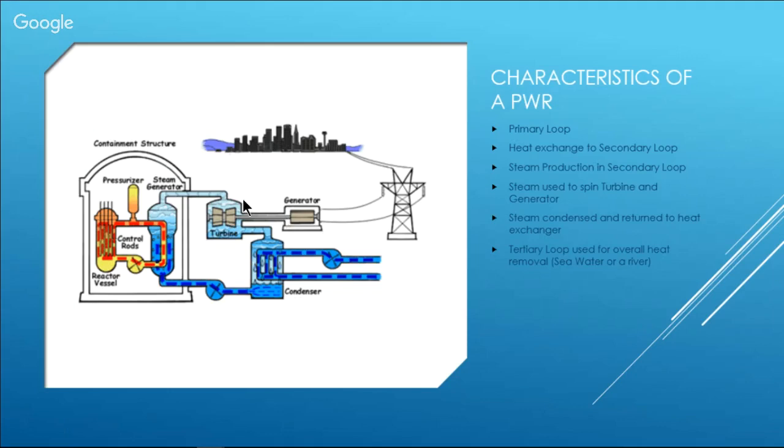So that's mechanically linked to a generator, right? And generators work by spinning them. We can talk about magnets and all the generated electromotive force and stuff like that.